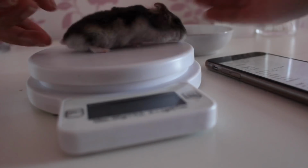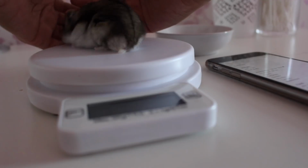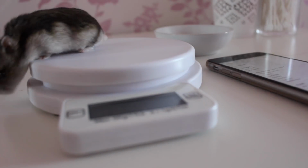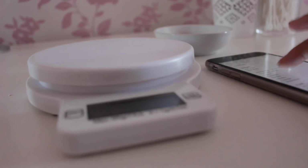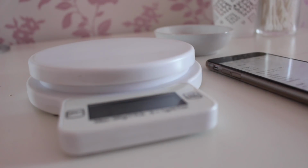So let's see how much you weigh. Oh, that's good. She's actually put on weight. This morning she was 36 grams and now she's 38, so that's good that she isn't losing any weight.